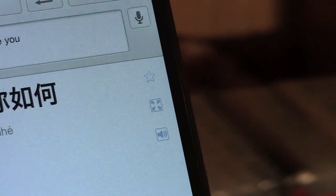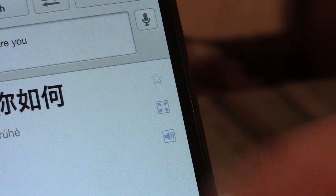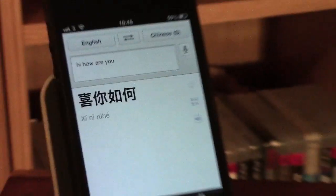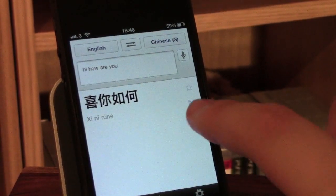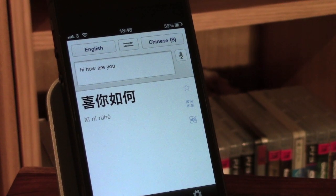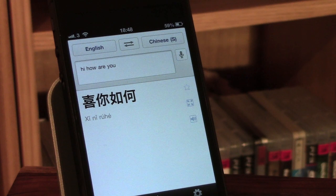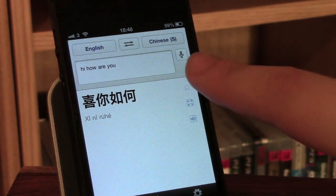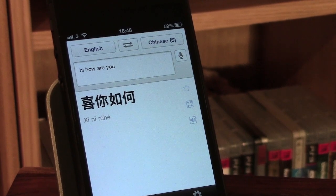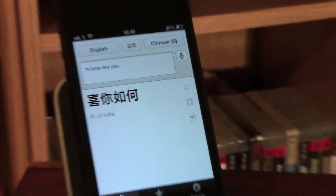If you look over to the side there, it has a button that you can use for speaking out loud the actual word. So if we have a look now, if I press that button, it says it in the Chinese language, how are you. And there is also the option up the top there to speak into it using Google's quite good voice recognition, and it will pick up what you're trying to say and then translate that back as well.